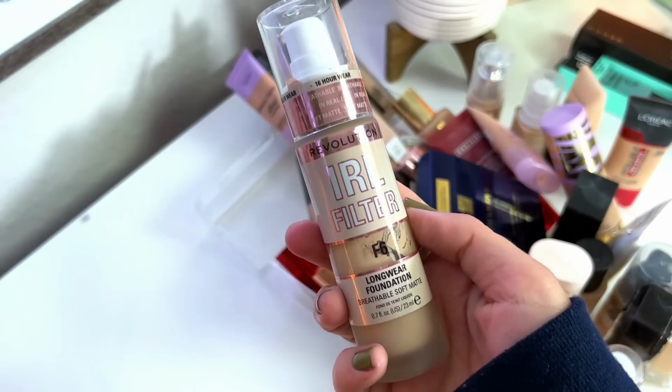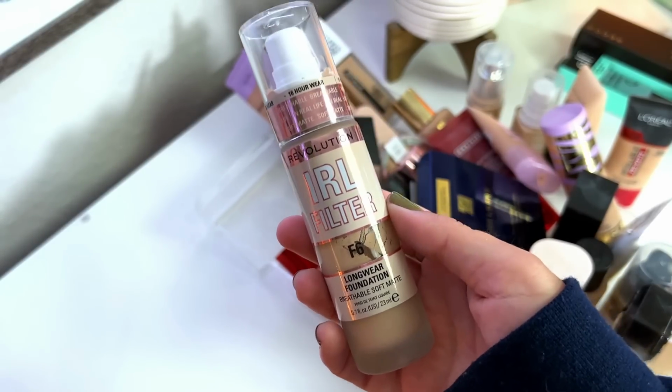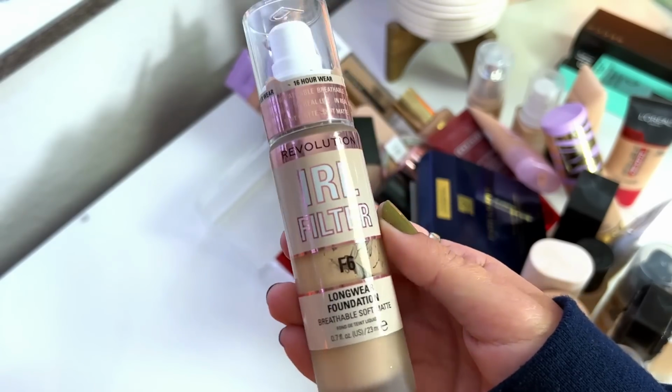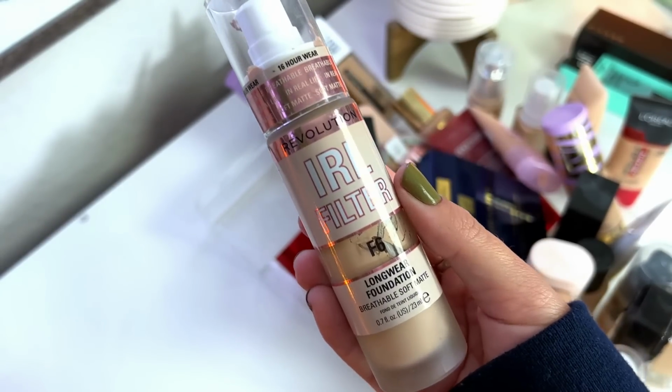We have this Makeup Revolution IRL Filter Foundation. It's not the right color for me. I definitely don't find myself picking this up as much as I used to, so I'm gonna go ahead and pass this along. I just prefer other foundations, and I'm just generally not the biggest fan of Makeup Revolution. I'm trying to like this brand, and I'm struggling.